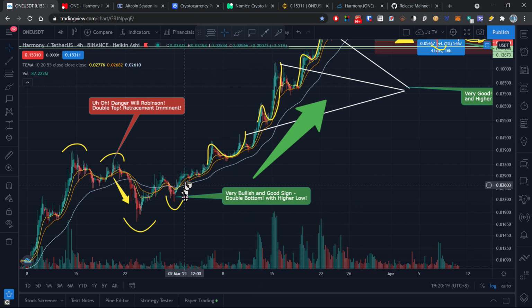Now, you see here I've got a green one, a very bullish and good sign: a double bottom with a higher low. It went down, we made our first low here. When we went up, we traced a little, we went back down, but this low was not as low as this low. So this is what they mean when they say higher low. Get it? This low is higher than this one. This is what we really want. It's one of the most bullish things in crypto charts, a double bottom.